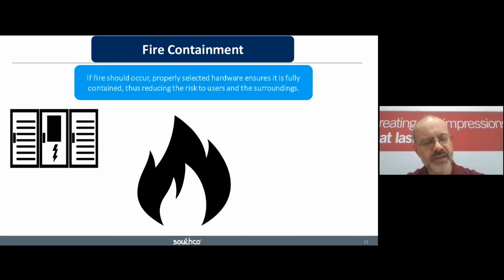Fire containment, it's quite specific to certain segments of the energy industry. What we're seeing with energy storage systems now, and particularly with the batteries, clearly we all have heard stories of where batteries catch fire and the risk that can bring to the environment or the surroundings. So maintaining or containing fire in one place is an important requirement and often a legal requirement.